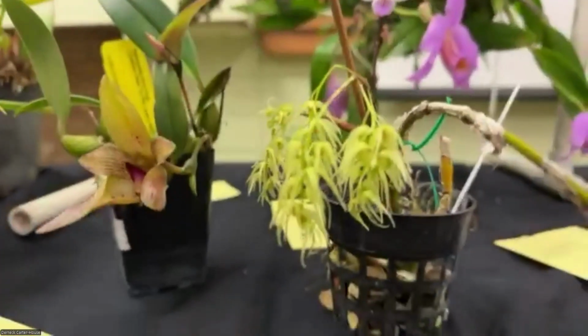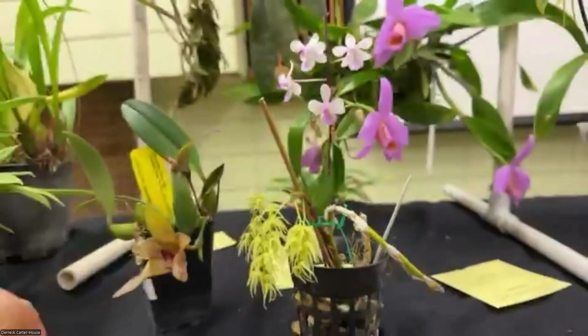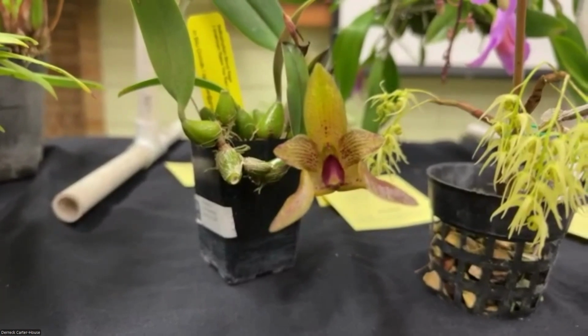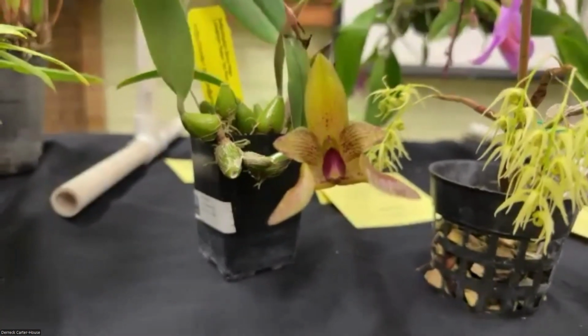Jen brought Dendrobium denudens. Oh, that's so pretty. So that's the blue. And also from Jan is Thalaphilum blood wrath. Right, rage. Oh, rage, okay.